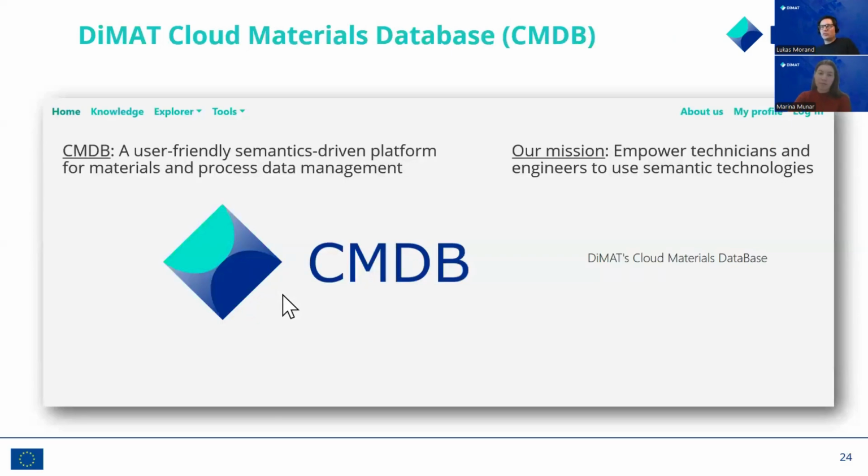And now I want to introduce the DiMAT Cloud Materials Database, which is a tool for FAIR data management that we developed in DiMAT. It is a user-friendly, semantics-driven platform for materials and process data management. Our mission is to empower technicians and engineers to use semantic technologies. As I said, it's really hard to use semantic technologies, but with this tool, we want to make it easy. So you get all the advantages of semantic technologies and FAIR data without really having a deep understanding of semantic technologies.